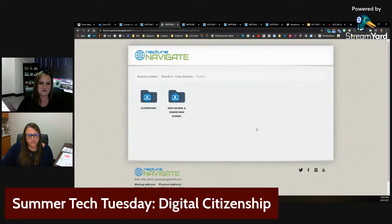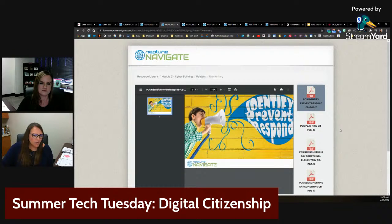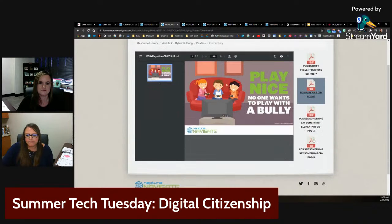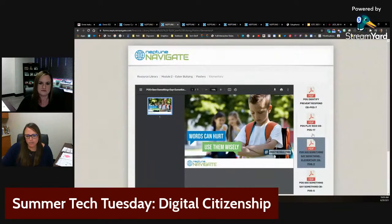There's even posters. Not every module has posters. Module 1 did not, so that's why I went to Module 2. But you could have these printed out and put in your classroom. You could even save them and put them on Canvas or other places. You have a digital or physical copy of the posters.